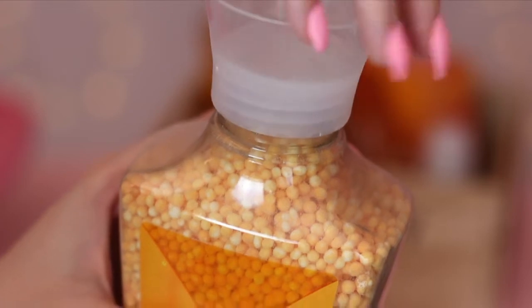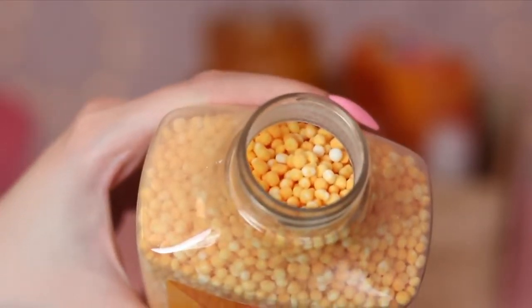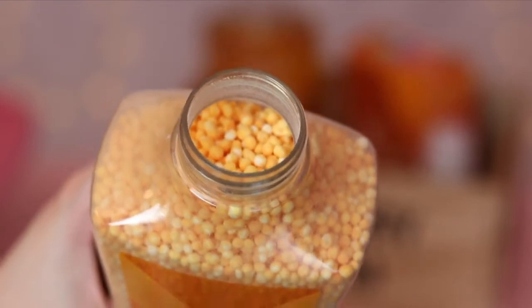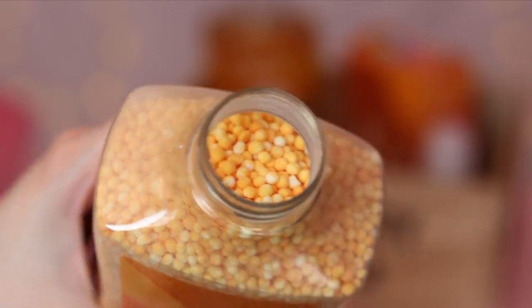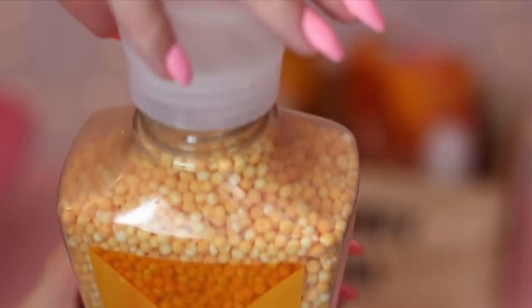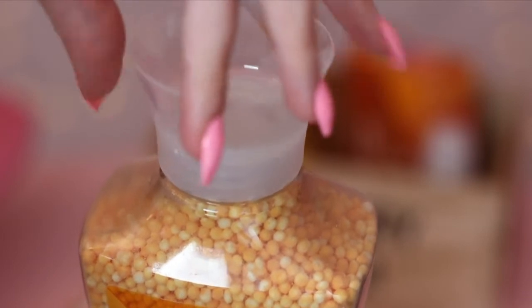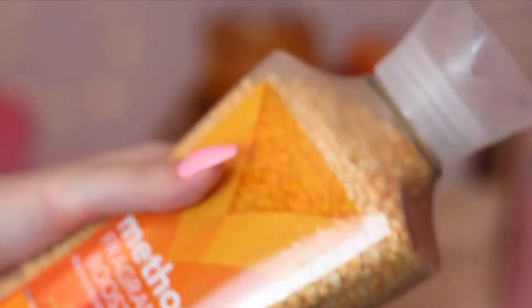So the lid here is actually like the cup that you measure the fragrance booster in. Look at how small they are. They're so little. So tiny. And the packaging says that it leaves a lasting fresh scent. And that depending on the size of the load of laundry you're doing, that will determine how many caps full you should use.